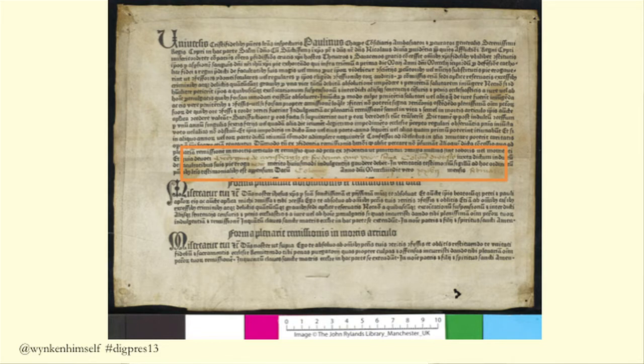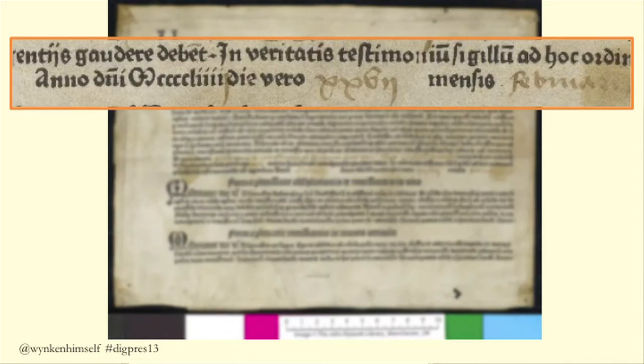You can see why printed indulgences were so handy. The bulk of the text is the same from one to the next, and small blank spaces can be left to be filled in by hand with the particulars for each sinner. And you can see here, if you can read your Latin and your old handwriting, that it gives the date of 1455 on the 27th of the month of February.